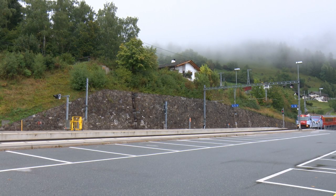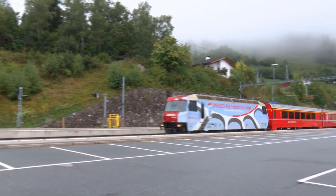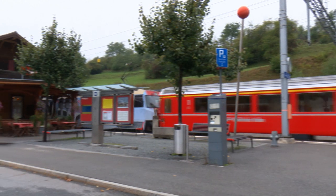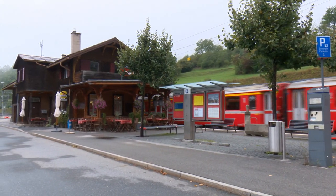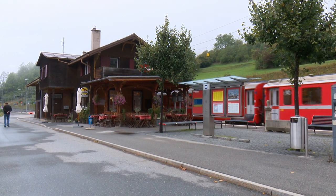The next train to arrive at Platform 1 is the 0702 service from St. Moritz to Chur. This train is headed by GE443 locomotive number 650. This is one of three of the class that entered traffic in 1999, this one on the 28th of September.